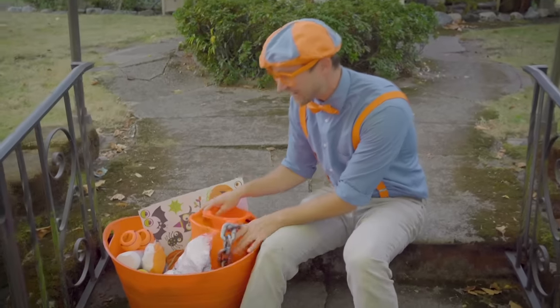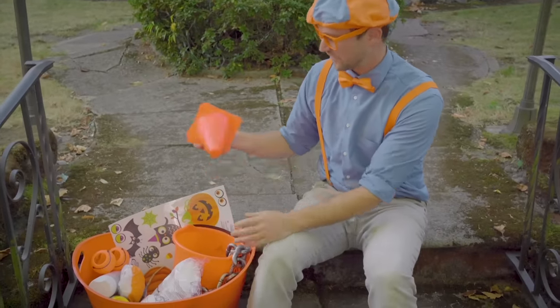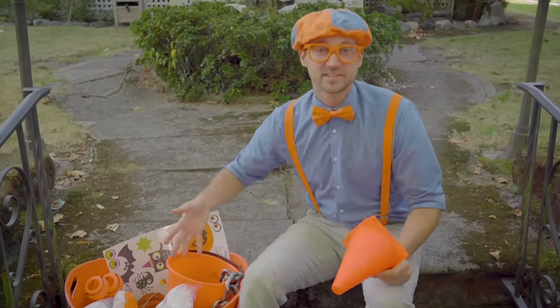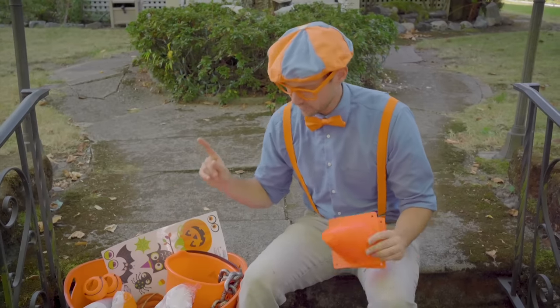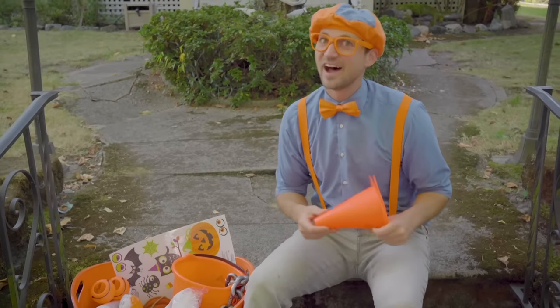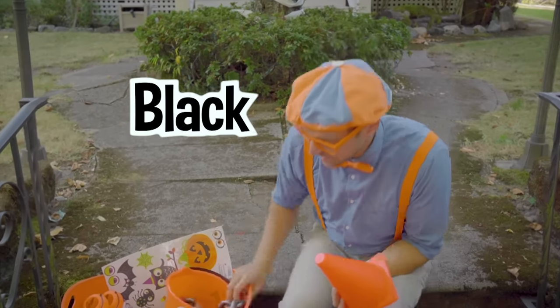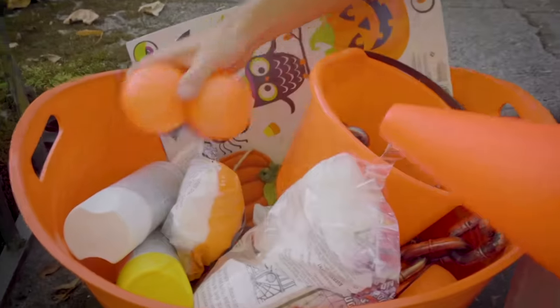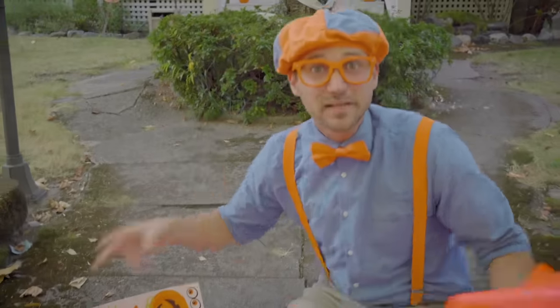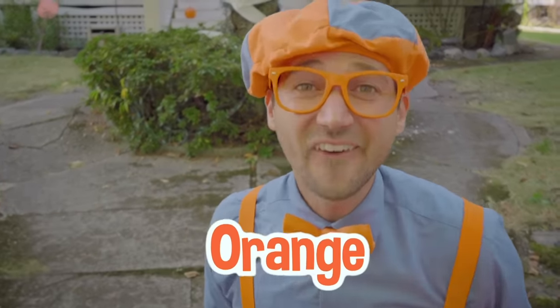More great decorations. I love Halloween. It's so cool how a lot of this is one color, the same color over and over again. It's the official color of Halloween. There's actually two. Black is one, but then you see the other color of all of this? Yeah, it's one of my two favorite colors. Ooh. Yeah, it's the color orange.